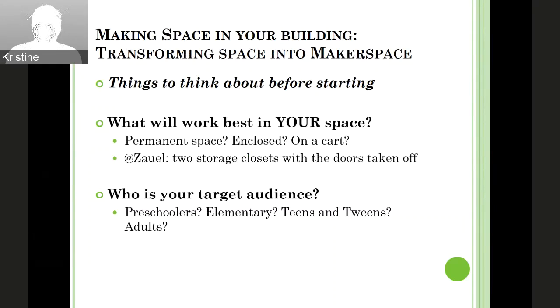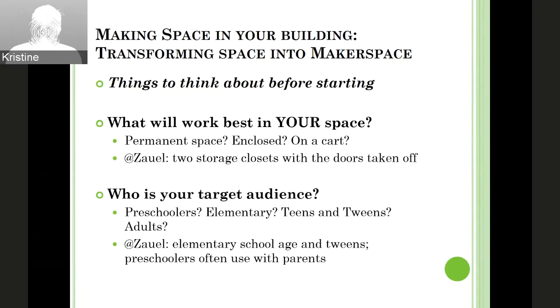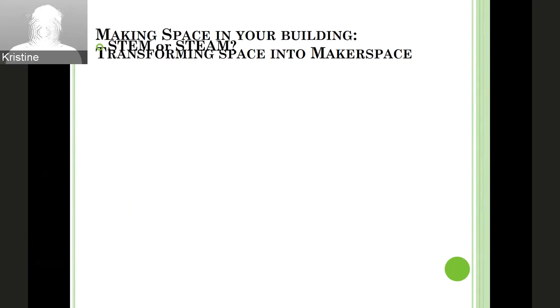Who is your target audience? I know at one of our branches at Buttman Fish, we have a page that usually goes back with the kids, and then the staff member goes in and out of the room. And it is mostly elementary and tweens at that location. Zoll does have elementary school age or the preschoolers that will come with their parents, but they have all ages there as well.